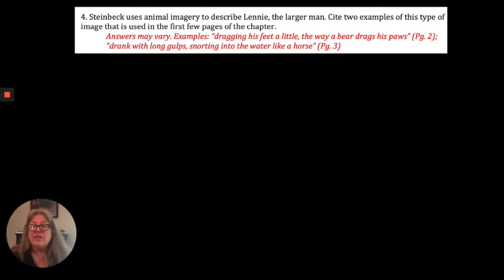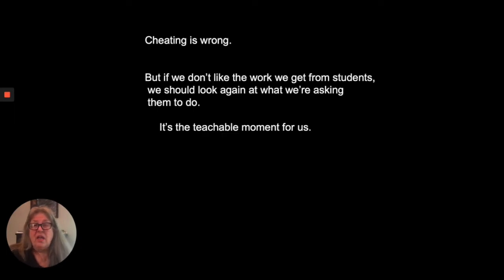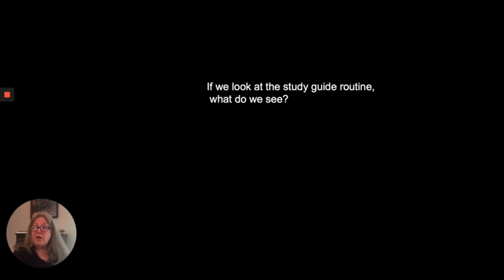Look at those first 3 words. Answers may vary. Really? They may vary? Well, they should vary. I'm never going to justify cheating, but if we don't like what our students are doing, we should look at what we're asking them to do. We can learn how to teach better by noticing when things aren't working.